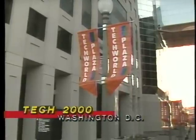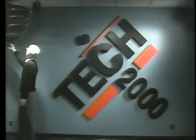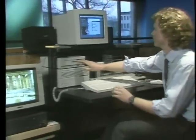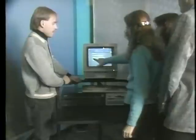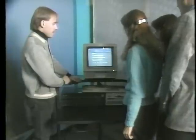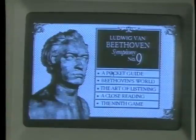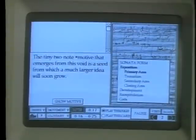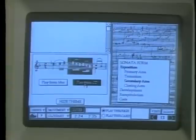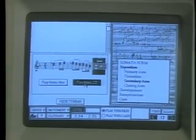There are enough fascinating laser disc applications here at Tech 2000 to make you wonder how you ever got along without an optical storage peripheral plugged into your computer. The applications range from educational to practical to whimsical. This HyperCard application on the Macintosh uses CD-ROM with audio to study Beethoven. You can listen to any specific portion of the music, see real-time annotation, and even look at the score as the music plays.